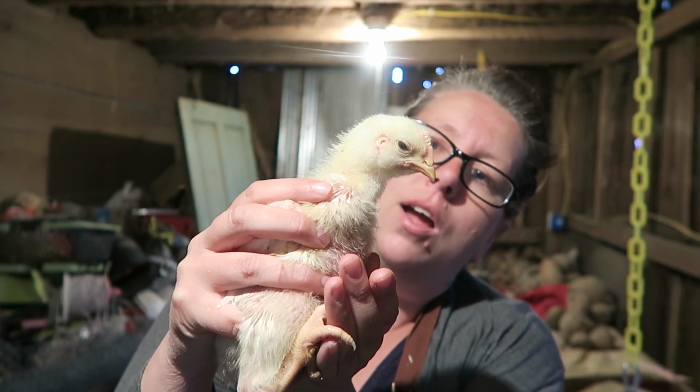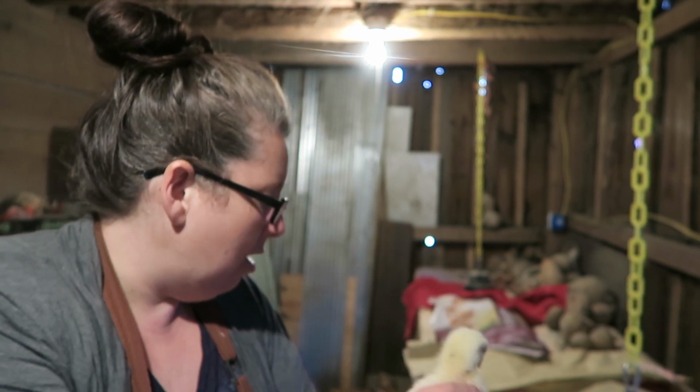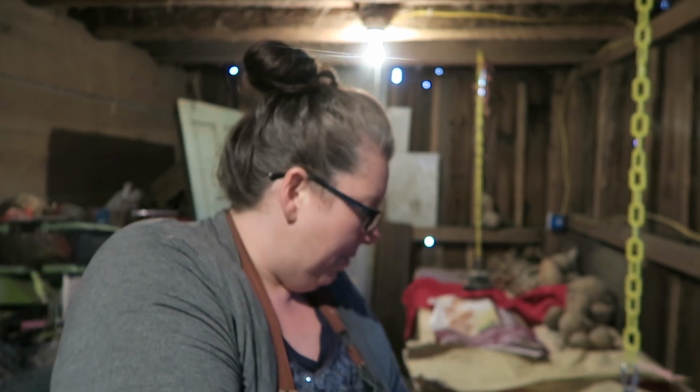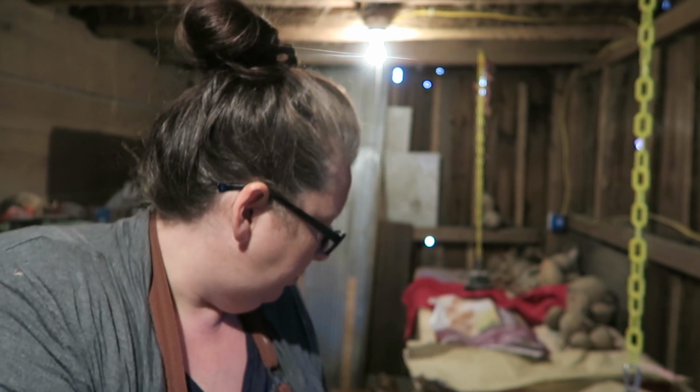I know. I know. They're pretty happy now. We've given them the whole entire brooder. We've taken the ceramas out. I think that makes them happier to have a little more space.